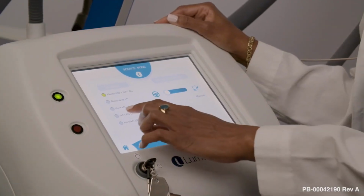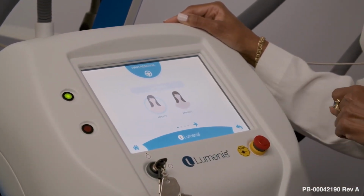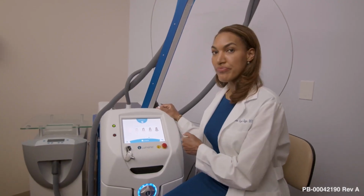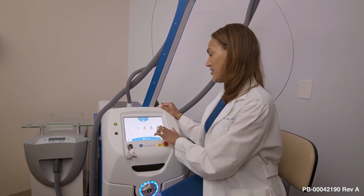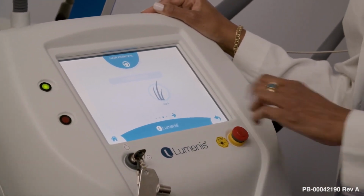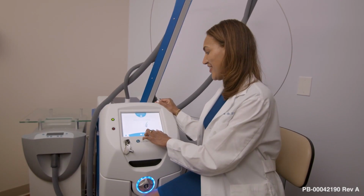So I select YAG laser hair removal, confirm. It asks you if the person's tan or not, absent, and then it asks you for their skin type. So the person we're treating today is going to be a skin type 6. So we'll select 6, confirm. It asks the hair color, and the answer is dark. There's only one choice, because if you have a lot of color in your skin, you also are going to have a lot of color in your hair.